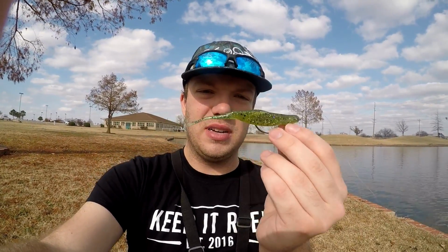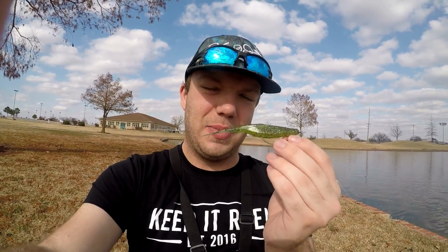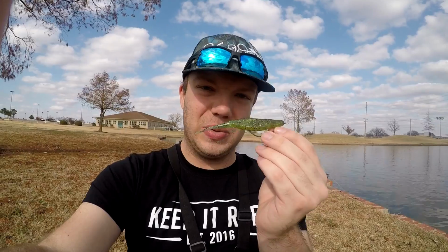So here I'm at a spot that I do okay at normally. There's some decent fish here, but I'm going to fish something a little differently than I normally do. Let's see if I can pick this up off the ground. This is a Zoom Super Fluke, and this is not something I throw very often, but whenever I do, I seem to do okay. I remember throwing it in the pre-spawn, back in early to mid-March. It did pretty well on it, so hopefully I can do well in this pond.